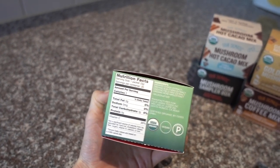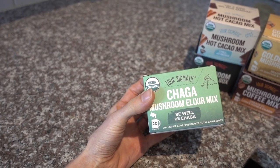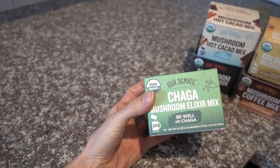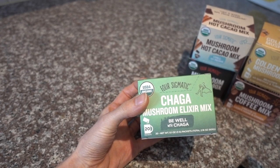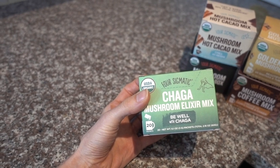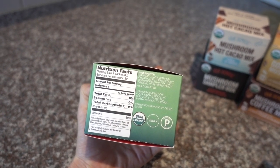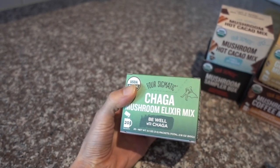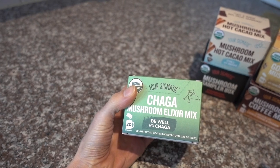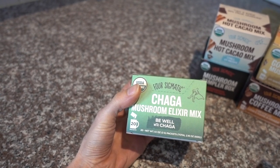And then the chaga. This is so good in my coffee, just black coffee. It really enriches it. It doesn't taste like dirt or like you're eating mushrooms or anything weird. It really just thickens up the coffee somehow. I can't explain it. Probably because of the glucans or something in the mushroom extract. But it gives it almost a taste of a richer coffee, you know.